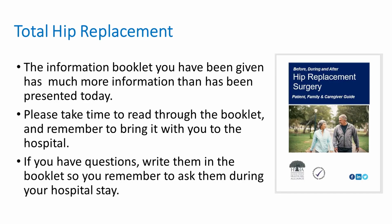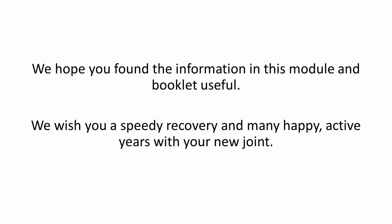The information booklet that you have been given has much more information than has been presented today. Please take time to read through the booklet and remember to bring it with you to the hospital. If you have any questions, write them in the booklet so you remember to ask them during your hospital stay. We hope you found the information in this module and booklet useful. We wish you a speedy recovery and many happy active years with your new joint.